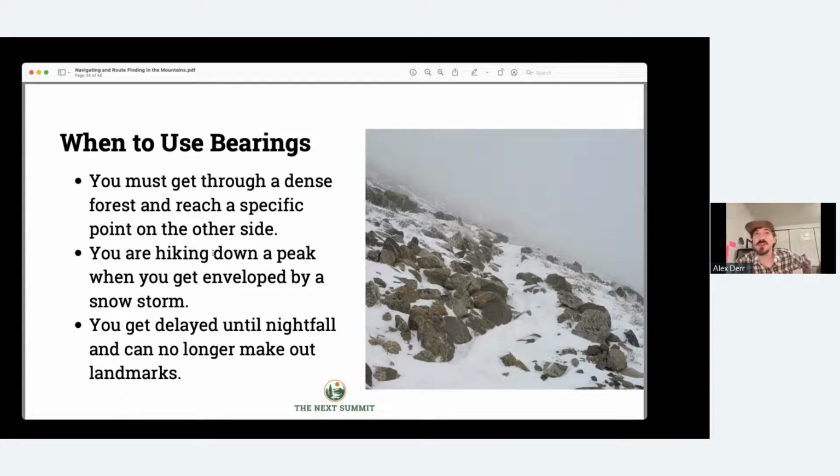A few notes on when to use these bearings, because I keep saying that a map normally is all you need. These are some examples of when you might get the compass out to take some bearings. I think I already said the first one. If you are in a situation where you can see the landmark you're heading towards, but you're going to lose sight of it for a while, maybe you're going to head down into a canyon or go into a forest, that's a great example of where you can take that bearing beforehand, so that once you're in the thick of it, so to speak, you can just look down at your compass and know, yes, that way is the mountain, even if I can't see it.